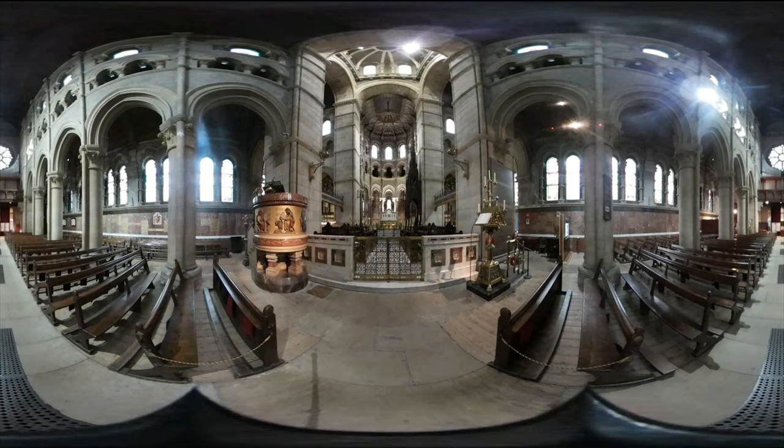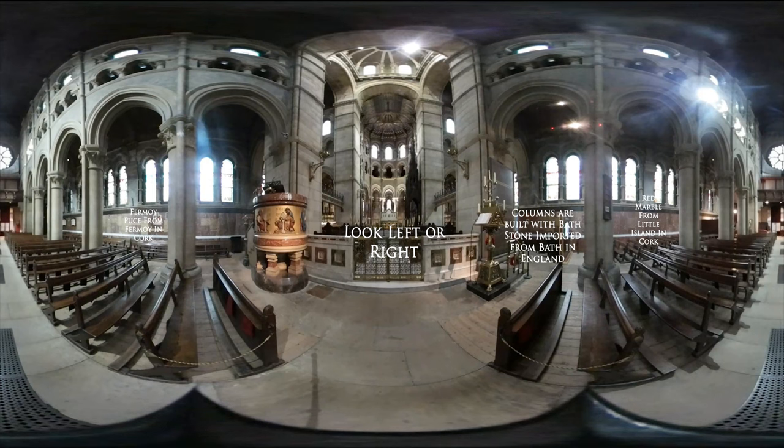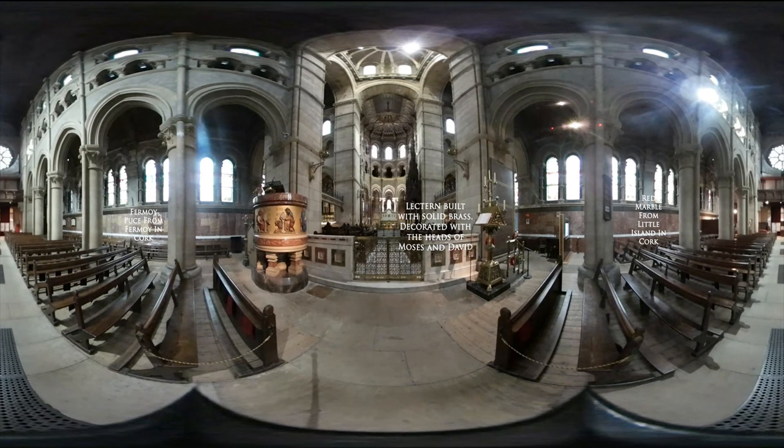word of God. On the right-hand side of the nave, the walls are lined with red marble from Little Island in Cork Harbour. On the left is of Fermoy Puce, and you can see the coats of arms in memory of past generations. The columns are of Bath stone. To the right of the pulpit is the lectern, which is made of solid brass and weighs over 400 kilos. It is decorated with the heads of Moses and David.